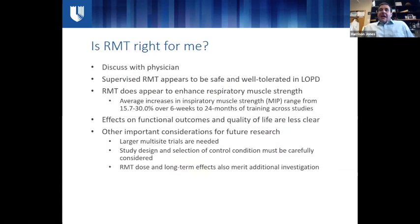So I think a lot of people on this call might wonder whether RMT is right for them. So I'd just like to provide a little bit of guidance about that, or a little discussion about that. I would say this is definitely a medical decision that you should discuss with your physician, your medical team. I think that physicians are a lot more open to the role of exercise in LOPD and in general, neuromuscular disease and otherwise. I would say 10 years ago, this was a lot harder of a fight to have. I think that we could be pretty confident that supervised programs of RMT appear to be safe and well tolerated. So it doesn't appear to be very, very dangerous.